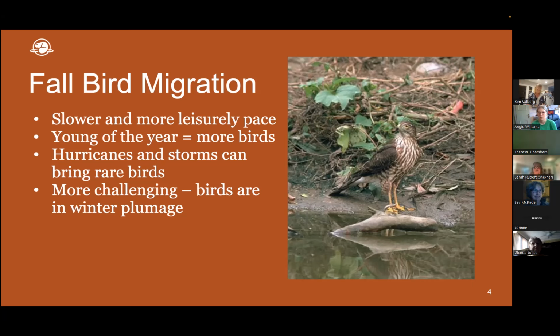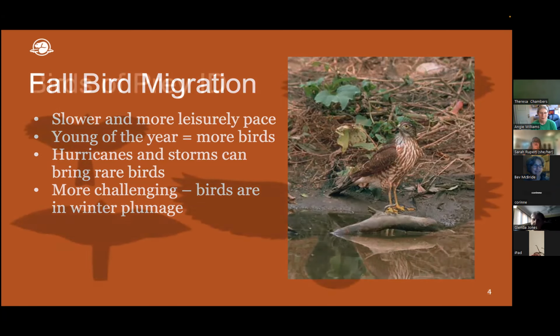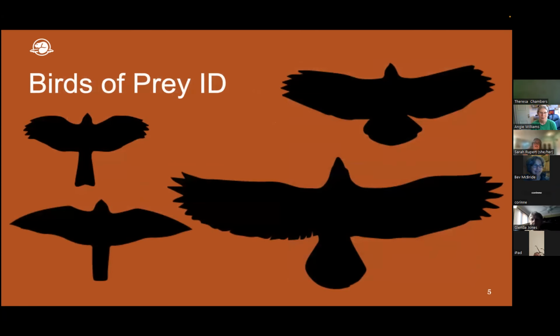That phrase, confusing fall warblers, while it was a great thing that Peterson did to show those plumages, to put that confusing title on that page certainly makes it a little bit more challenging, and can sometimes make us feel a little intimidated when we're coming to those things.